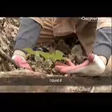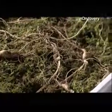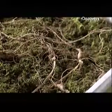Digging delicately to avoid damage, it can take up to half a day to retrieve a single root. So why all the hype about the old stuff?